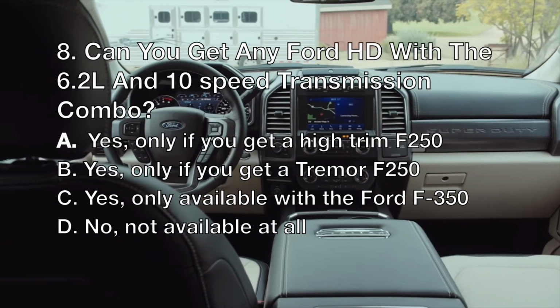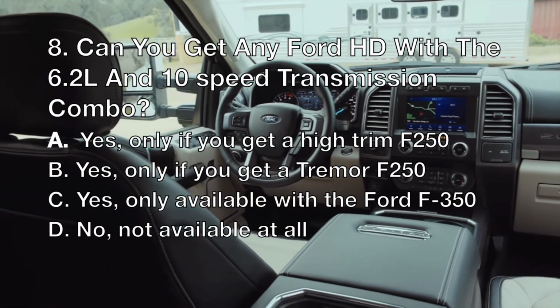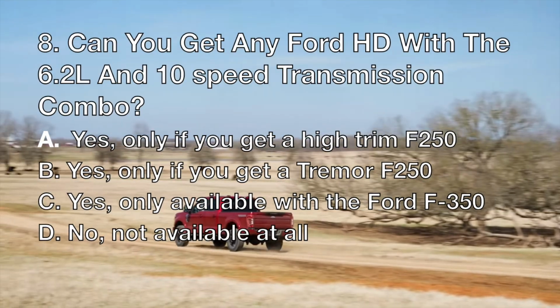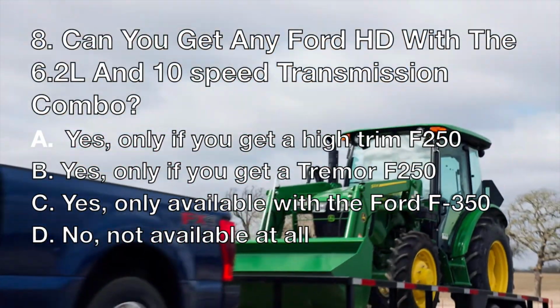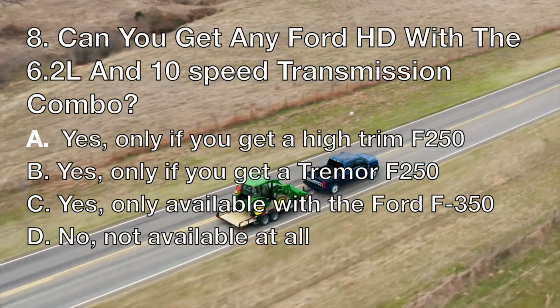Is it A, yes, only if you get a high trim F250? Is it B, yes, only if you get a trimmer F250? Or is it C, yes, only available with the Ford F350? Or D, no, not available at all? That's a tough one, but it's not really that tough if you know Ford trucks.